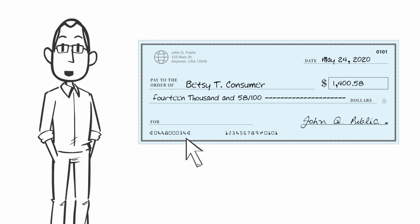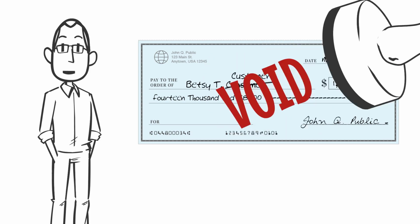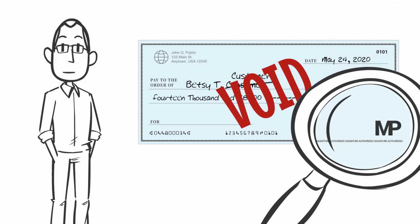Routing numbers that don't match the bank listed. Spelling errors. If the dollar amount written out doesn't match the amount in numbers. Crossed out or rewritten words. Stamps or markings that say void or non-negotiable. Lack of watermarks, microprinting, or other security features.